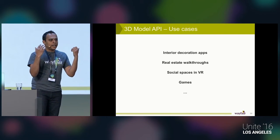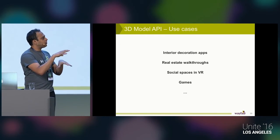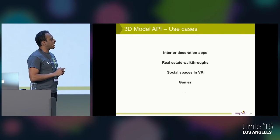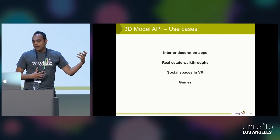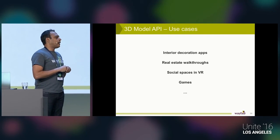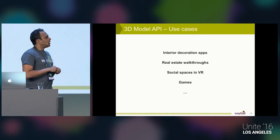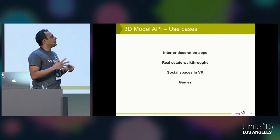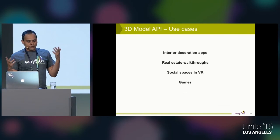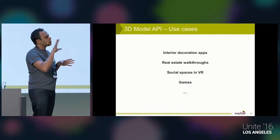Or if you have an interior decoration app, then you probably want to use these models to get more people visiting your app. It could be real estate walkthroughs where you're trying to showcase a space in VR and embed real furniture in it. It could be games. So I guess what I want to leave you with is that this could actually be used in your game.